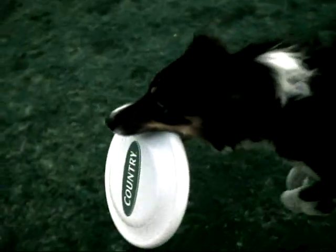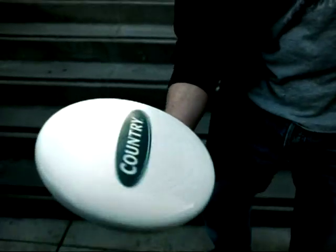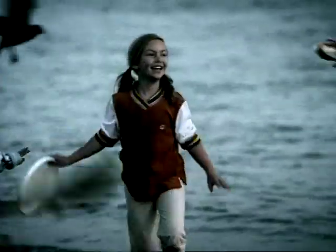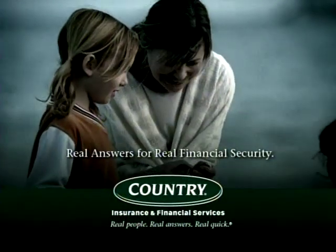When it comes to planning for the future, trust Country Insurance and Financial Services to keep you moving in the right direction. With down-to-earth, straightforward advice, Country Insurance and Financial Services is always there to keep you on the right path. Country, real answers for real financial security. For your family, for you, for a lifetime. This is our country.